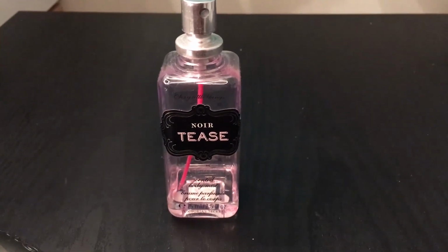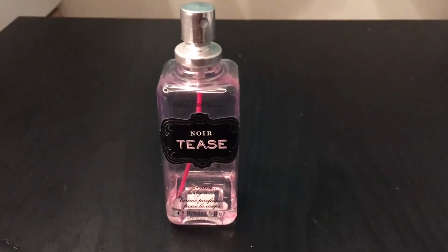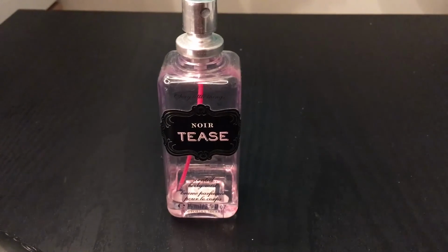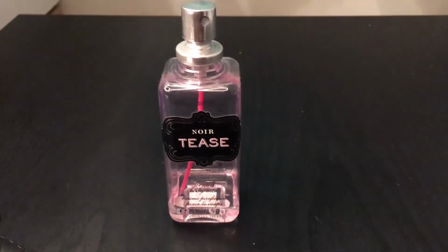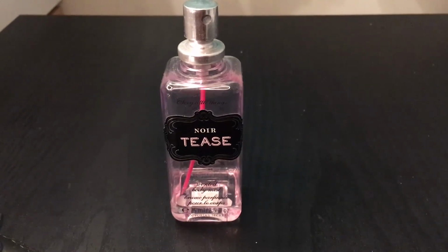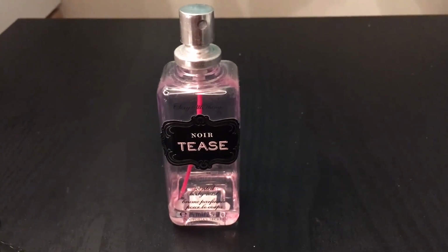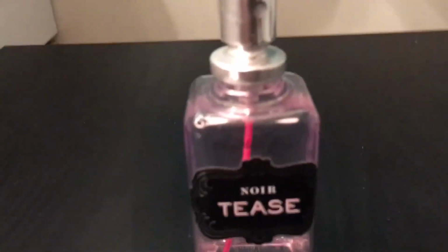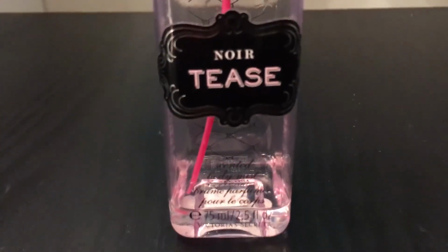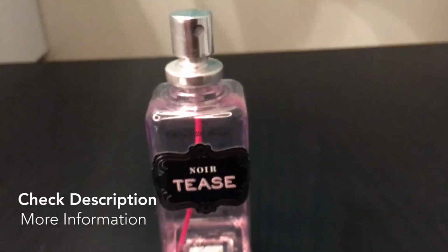But like I said, guys, this is the Victoria's Secret perfume, and it's not the most affordable perfume, like I said before, but you will be investing your money in a product that you will get your money's worth out of. And that's what I feel like it always comes down to. And I just want to give you guys one last view of the bottle. And like I said, it does come with a pink cap, guys.